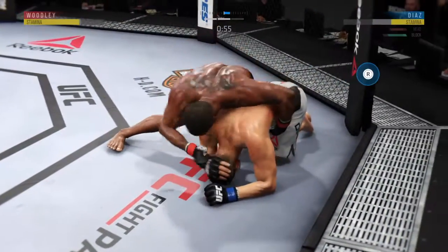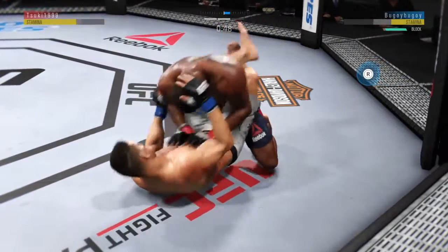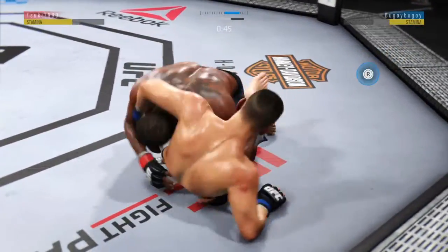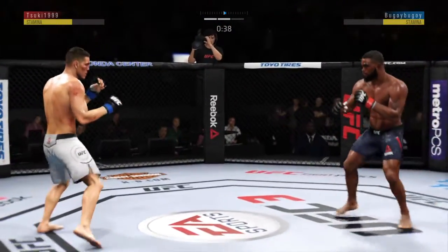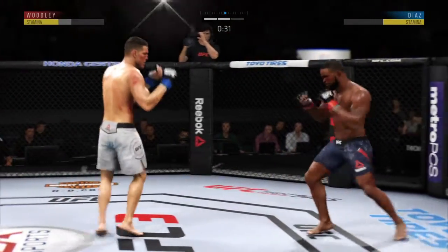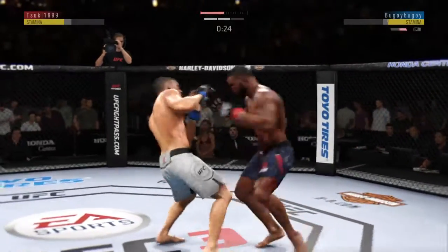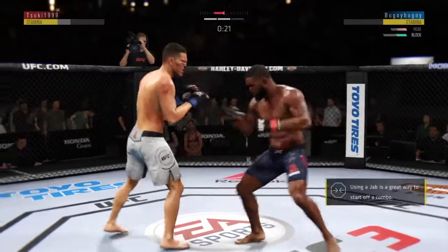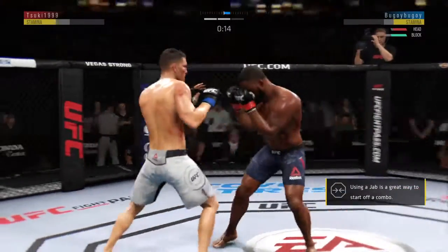Trying to take the back here. Full guard here. 45 seconds remain in the round. Thirty seconds to go in round two. Another shot lands upstairs. Much improved defensively as he blocks the shot.